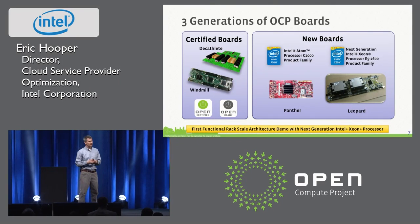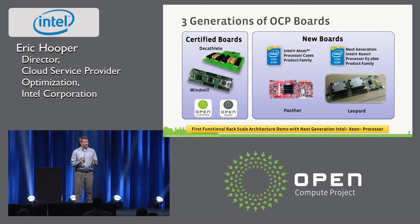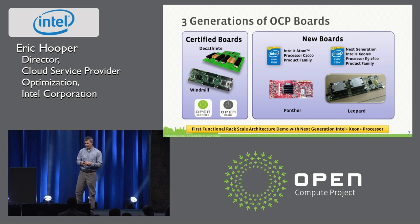But if you step back and look at this board effort, it's a growing portfolio with a breadth of solutions that can meet that breadth of needs that I talked about earlier in this vision. By the end of the year, we'll have a handful of boards added to this ecosystem, available to meet the needs of not just Facebook, not just Rackspace, but a full set of OCP community members.